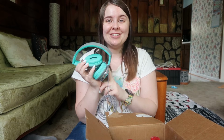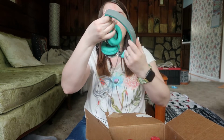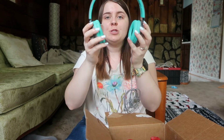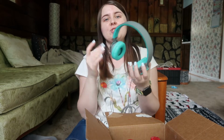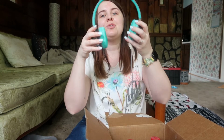Oh, this is probably my favorite. Is it my favorite? I don't know. This might be the favorite thing in this haul. So these are some headphones. They're the ones that fold up for space saving. Now, I much prefer over-the-head headphones versus earbuds. I think I have weirdly shaped ears because earbuds are never comfortable for me. So I much prefer these.